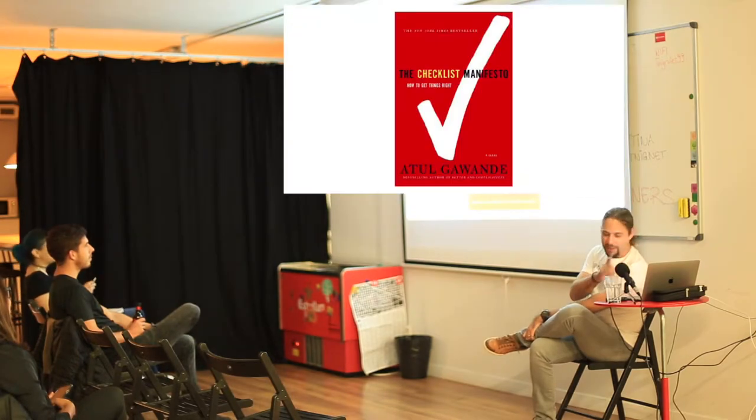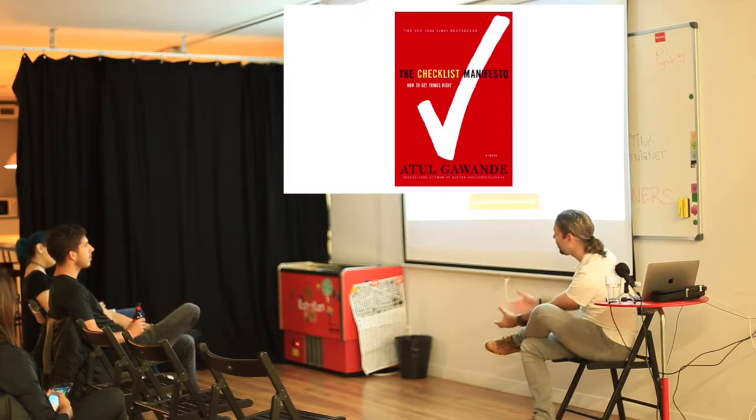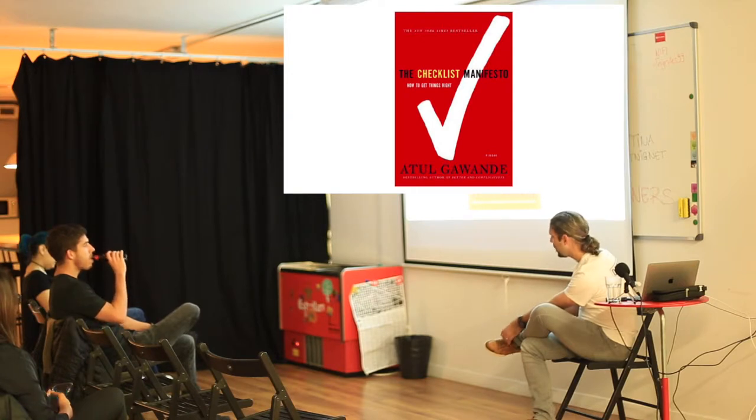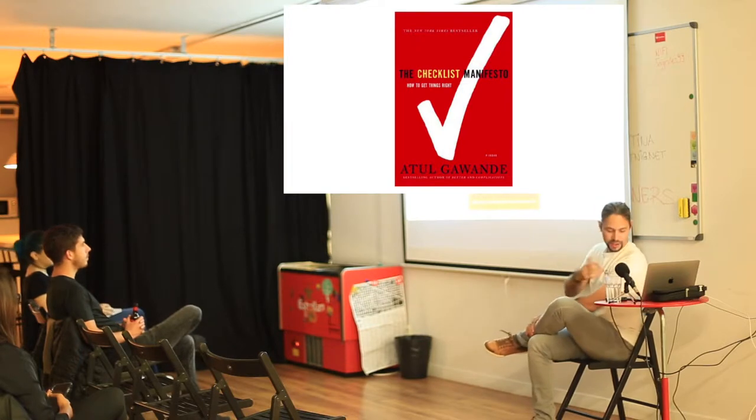So maybe you already heard about that book, The Checklist Manifesto by Atul Gawande. The book was about surgeons that, after using a checklist, were able to save a lot more lives than before. So that's a reference about checklists in general, not specifically about front-end.